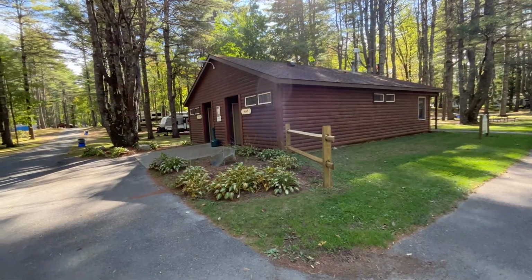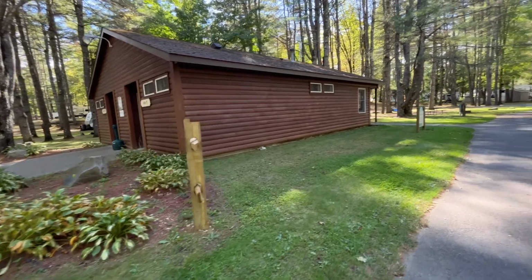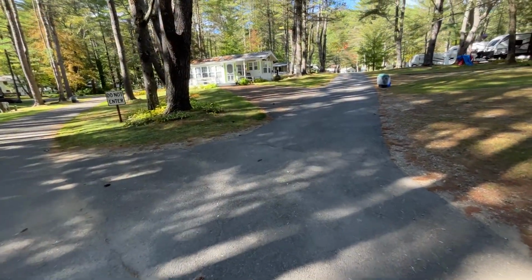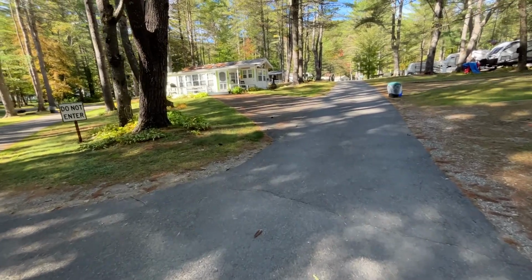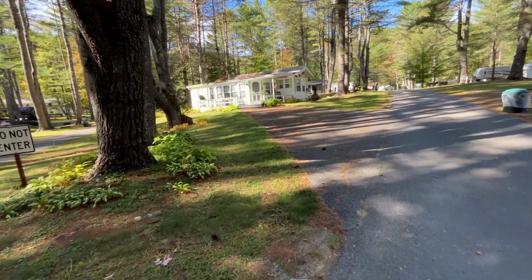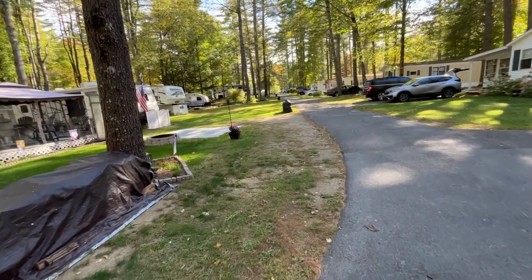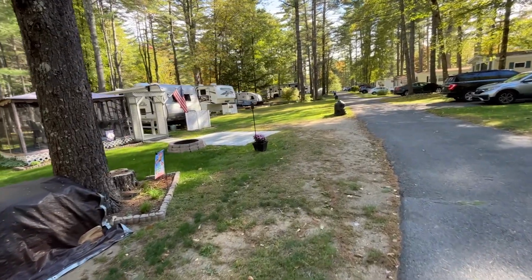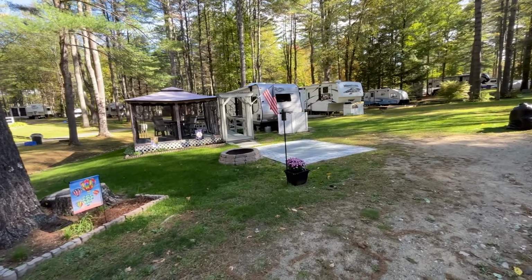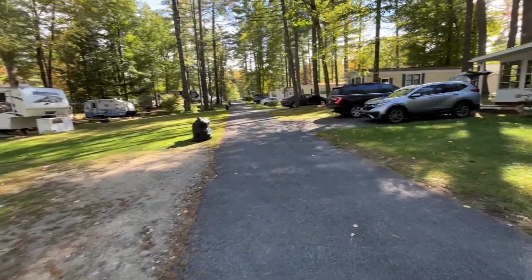Here we are at the second bathhouse with restrooms and also laundry facility. And walking down here on Pine Breeze Trail, looks like there are more seasonal sites. And to the right, there are cottages.